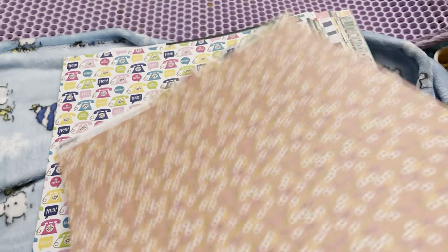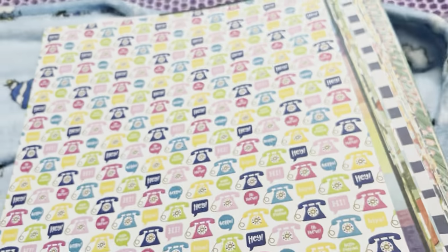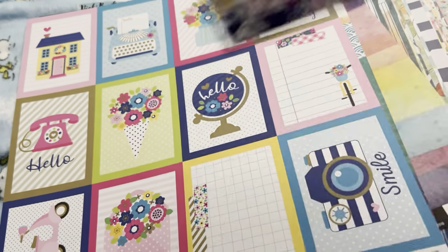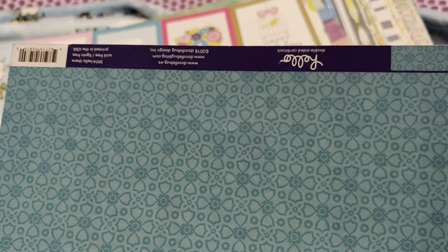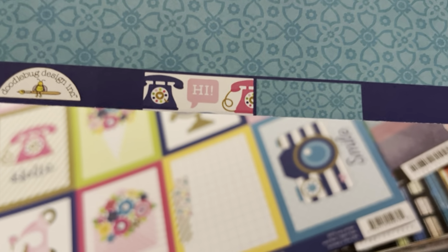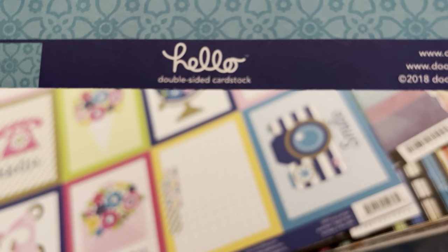All the houses. And then, so you can even use those pieces up there. And then these beautiful flowers. Okay, this one is upside down. No, it's not. Oh, I guess this one is by... Oh, this is a Doodlebug Design. Okay, and it says hello.